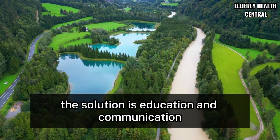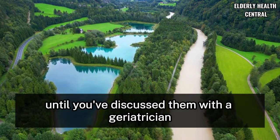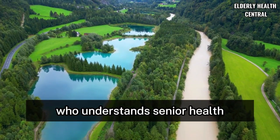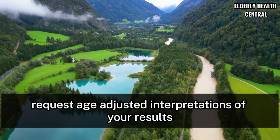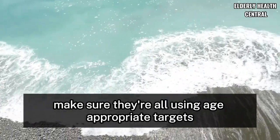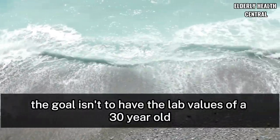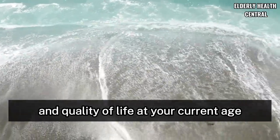The solution is education and communication. Don't panic about lab values until you've discussed them with a geriatrician or your primary care doctor who understands senior health. Ask specifically, are these numbers appropriate for my age? Request age-adjusted interpretations of your results. If you're seeing multiple specialists, make sure they're all using age-appropriate targets for your conditions. And remember, the goal isn't to have the lab values of a 30-year-old. It's to have values that optimize your health and quality of life at your current age.